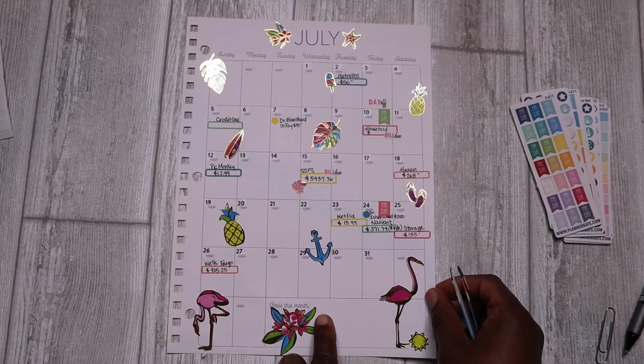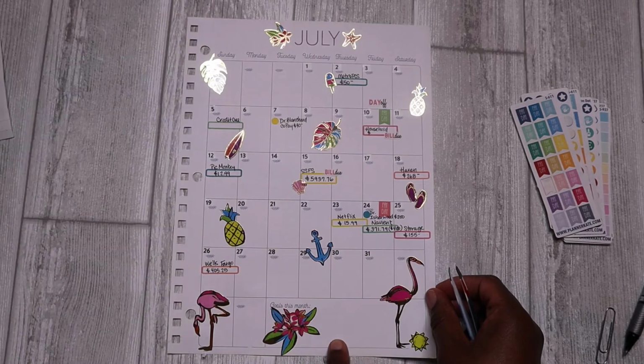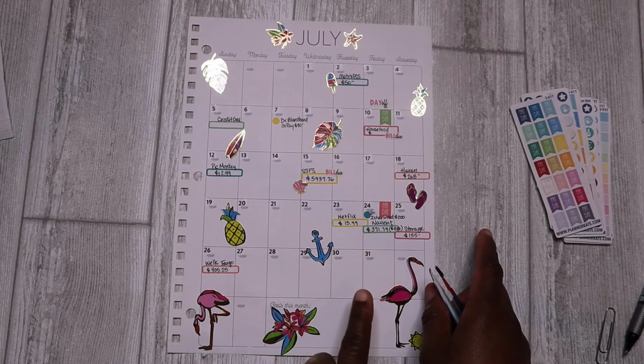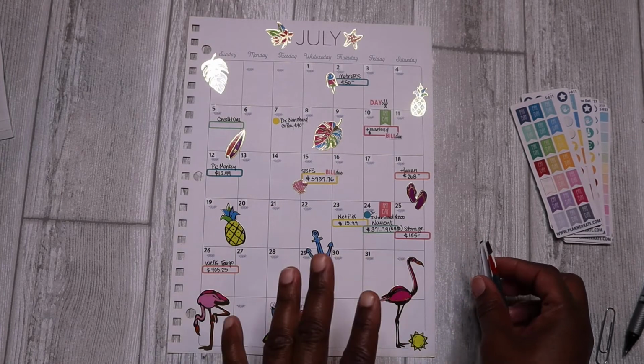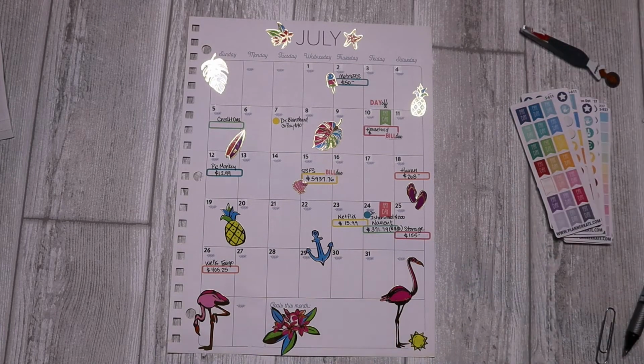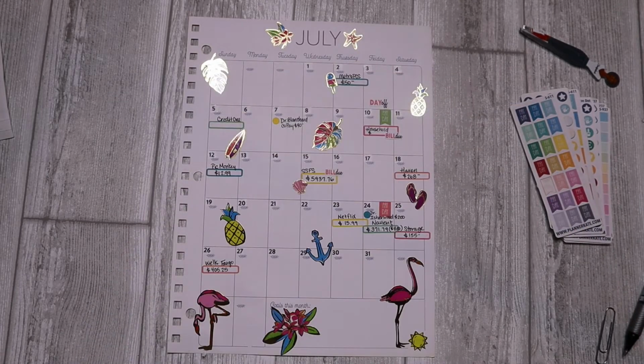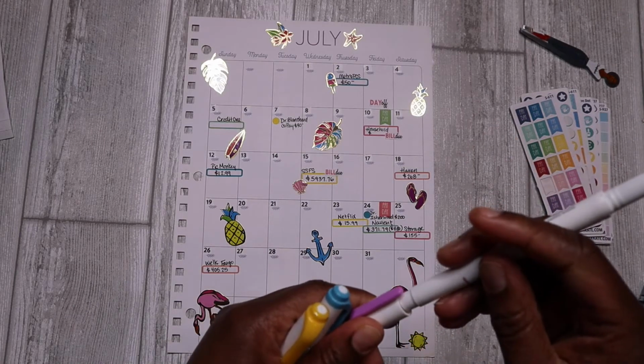And so I'm going to write in some goals for the month, but before I do that, I'm actually going to create a color key so that I'll know which bills go with each payday. So let me grab 3 of my outliners. I don't know why, but purple came to mind first. I'm going to create a color key.